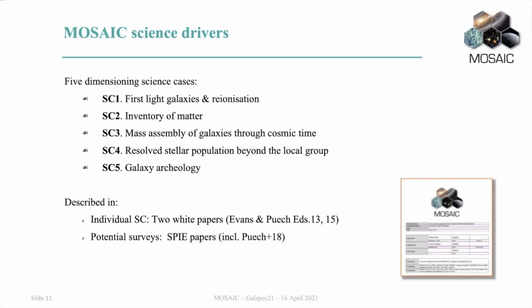Here, I present you the MOSAIC science drivers. Actually, we'll present just the 5 dimensioning science cases, which means the science that drives the specification and the design of the instrument. So they are first light galaxies and reionisation.